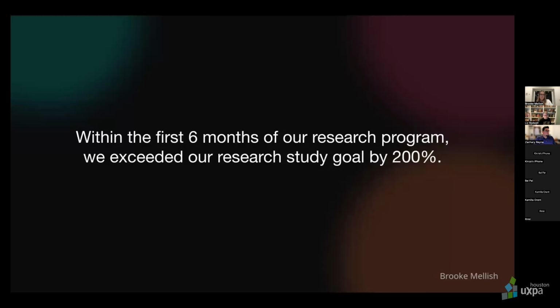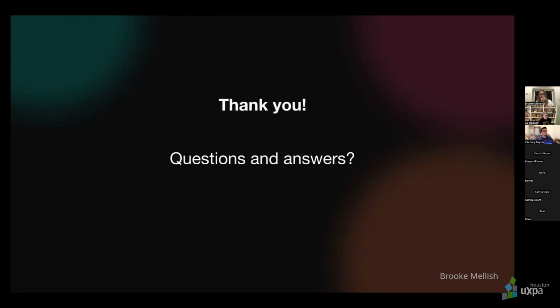Within the first 6 months of our research program, we exceeded our research study goal by 200%. In the beginning, we set out to do 3 user research studies. We ended up doing over 10, which would have felt super overwhelming if we had started by saying we needed to do 10. So that would be my advice. Once people got on board and started seeing us do research, everyone wanted to do research for all of the products. We ended up doing a ton of research last year. So start small, aim big, like I said, and you too could be in this position next year where you're doing tons of research.